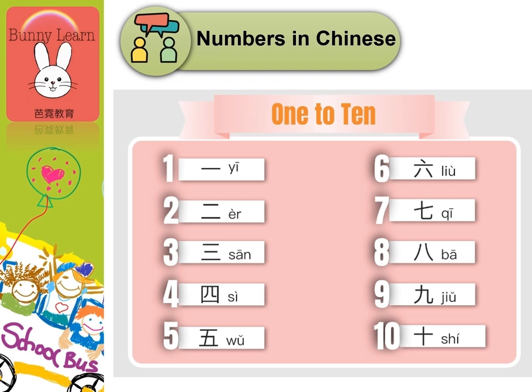On this slide, I've given numbers in characters along with the pronunciation in pinyin, since this makes it easier for you to see how they are pronounced. However, bear in mind that in China, you are just as likely to see them written in regular numbers as Chinese characters.